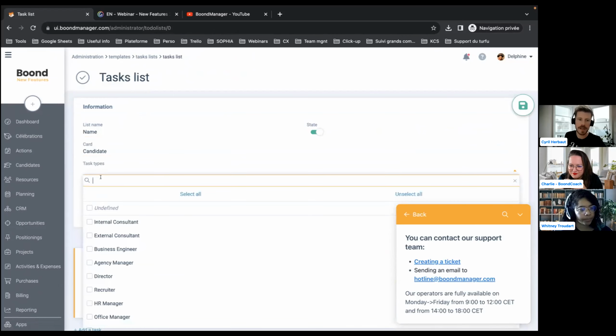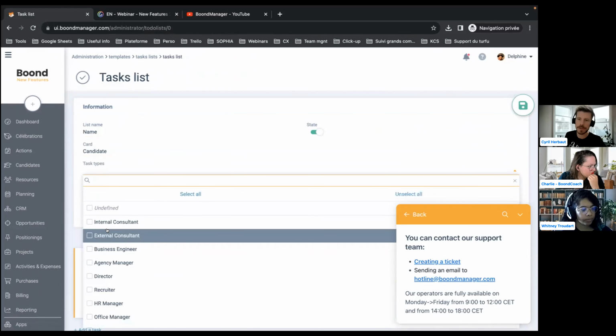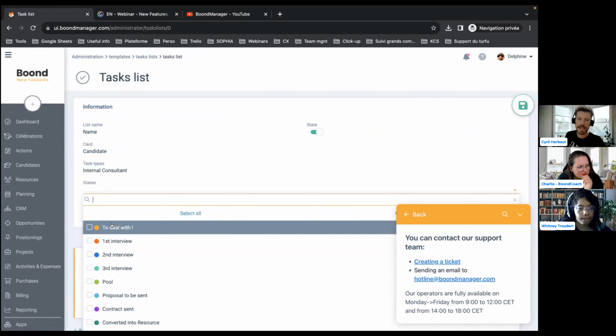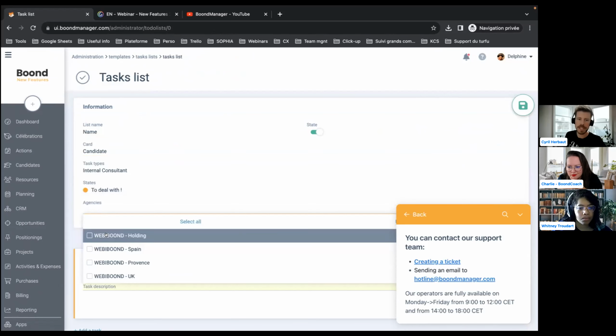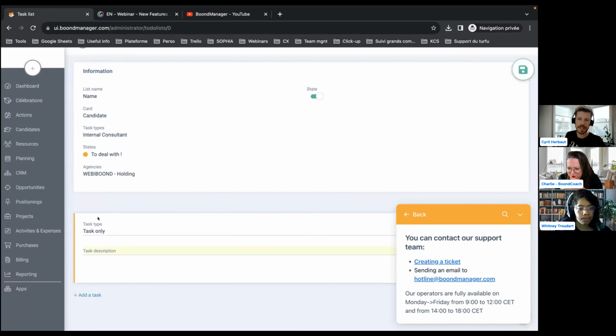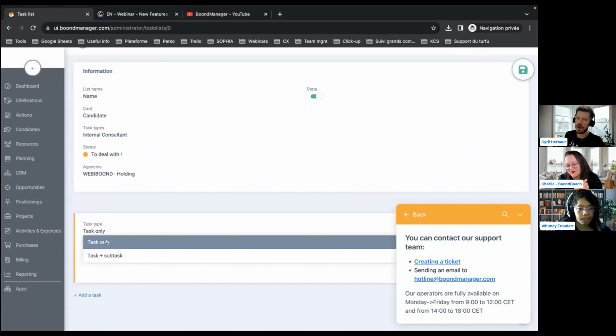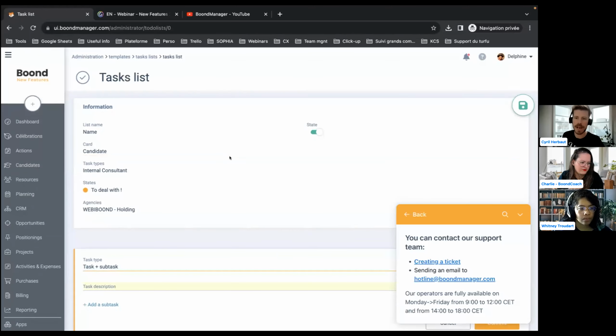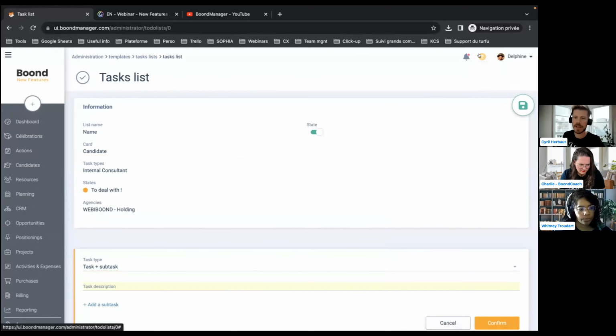And then you will choose the type of candidates that you want to link to this task list. Then the state, the agency, and then you are ready to create your task list. So here you have two options: tasks only, so one single task, or task and then subtask. So that's how it works. If you want to know more about this, again, we have a tutorial in the help section that you can actually read about how to create your task list. But then that's a few elements about that.